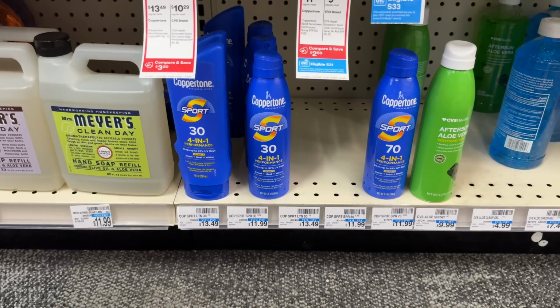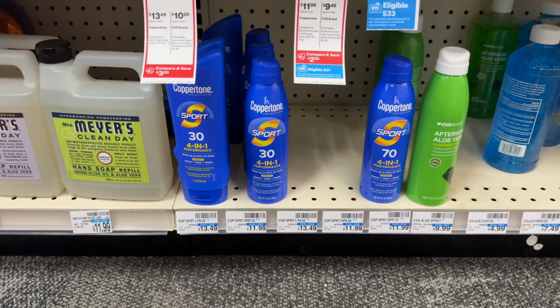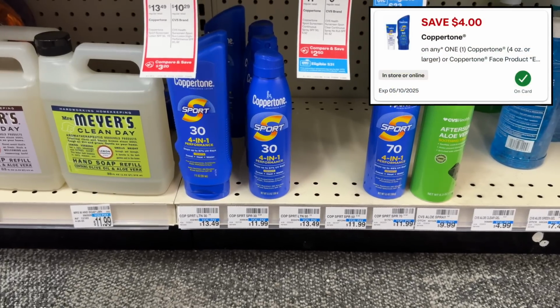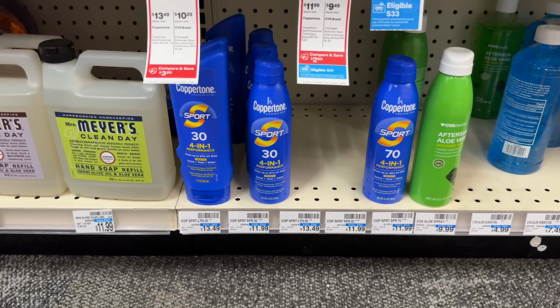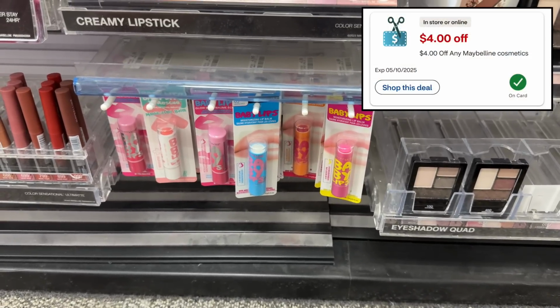If you guys need to stock up on sunscreen, there's a decent deal on Coppertone. This is spend 20, get back a $10 extra buck on all of Coppertone. So you can grab 2 of them at $11.99, totaling $23.98, and we have a $4 digital coupon that we can use. So you'd be left to pay $19.98, and getting back your $10 extra buck would make 2 of these just $9.98.